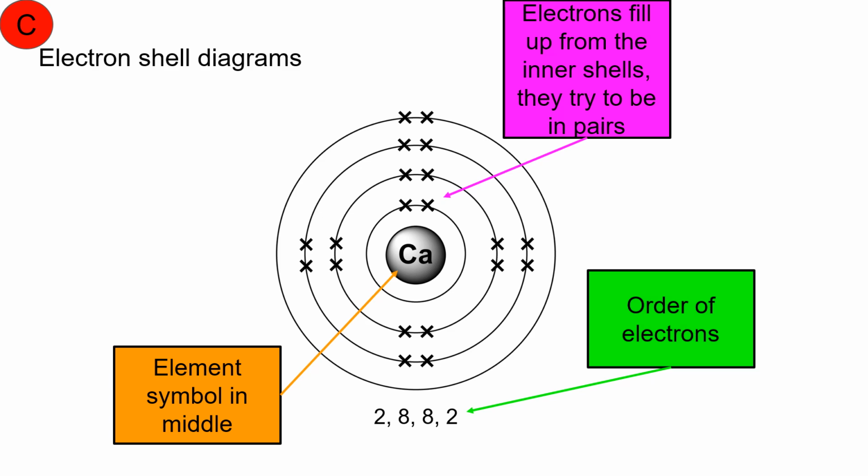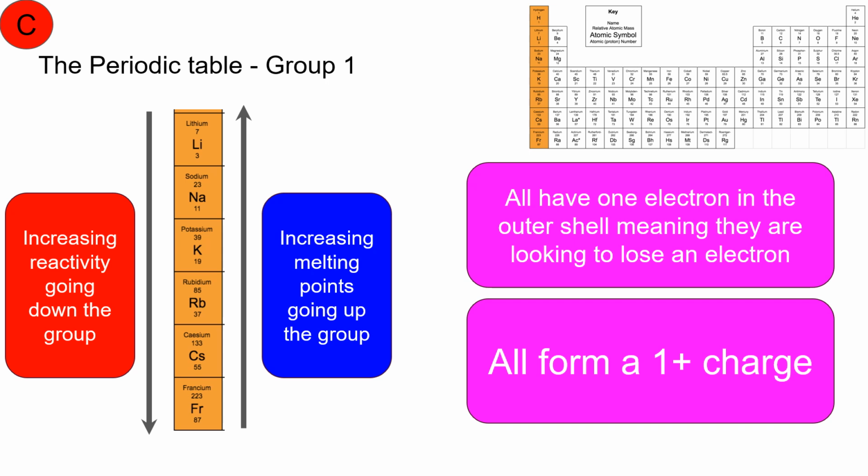Calcium is found in group 2 of the periodic table. Group 1 elements are known as the alkali metals. The group 1 elements have 1 electron in their outer shell. They look to lose that outer electron to achieve a full outer shell. When they achieve the full outer shell, they have then 1 more proton than they have electrons, and therefore they have a 1+ charge. The reactivity of the group 1 elements increases as you go down the group.